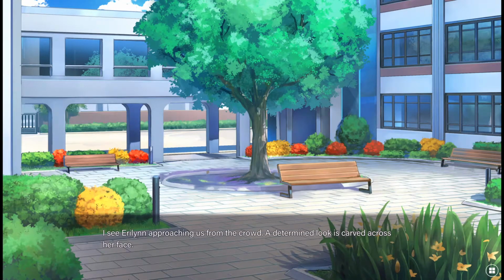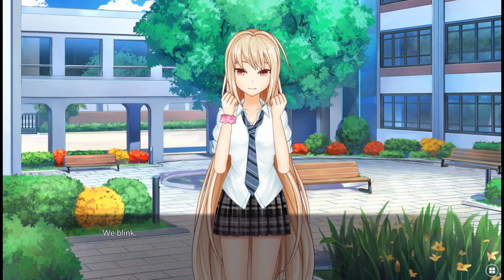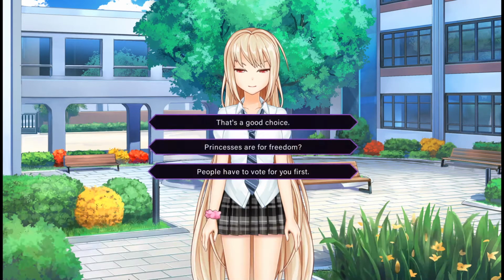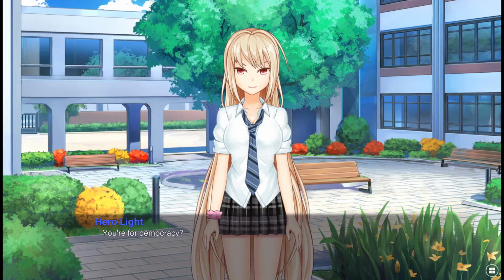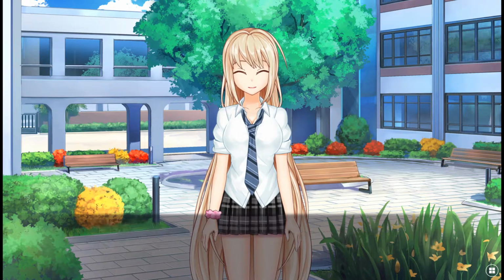I see Erlen approaching us from the crowd. A determined look is carved across her face. I have decided. We blink. That's pretty abrupt. On what, a club? Yes. I have finally found a place that understands my birthright. What are you talking about? Student Council. You're looking at your new grade representative. You're for democracy. I'm for the freedom of the people, if that's what you mean. You are? Yes. Freedom for them to finally see what they're missing and to hand over their votes for my reign.